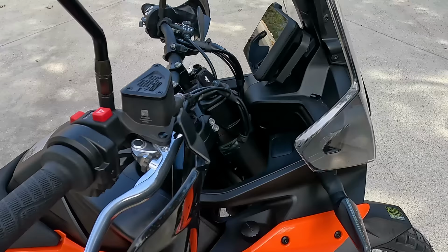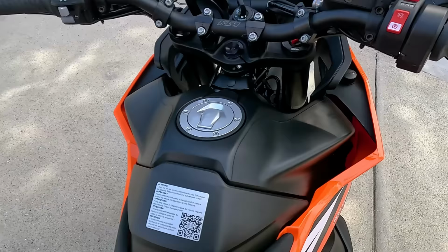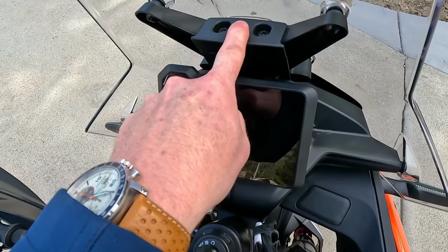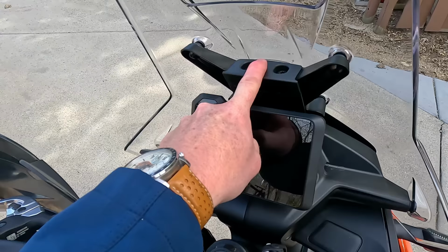And you can see from here how much more wind protection you also get from this new fairing. So pretty interesting there how they've really redone this bike. Under here, this is an access panel for the accessory wires, which are easy to get to. Also, they've changed the GPS mounting bracket situation for this bike. So if you have a previous bike, unfortunately, your old GPS bracket is not going to fit. It's a whole different design.